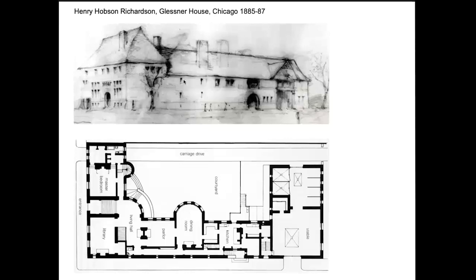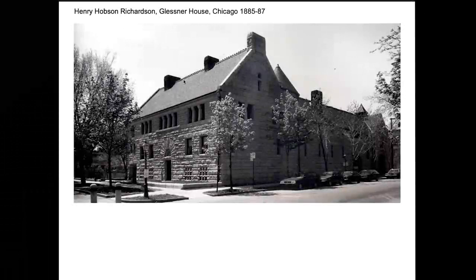This is the Glessner House in Chicago, designed by Henry Hobson Richardson in 1885-1887. The floor plan is devised to occupy all the lot, allowing for a private courtyard that illuminates the main rooms of the house. The exterior facades are clad in granite, lined with raw-cut stones of various dimensions. They had no bearing function and were employed only for their ornamental feature.